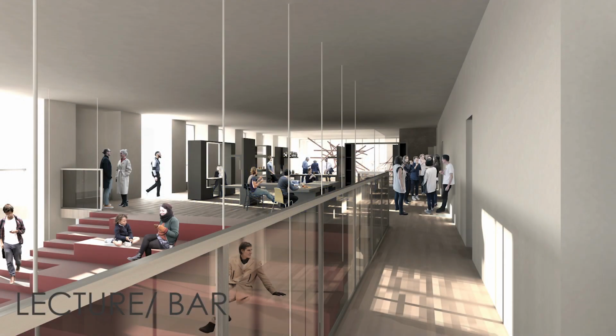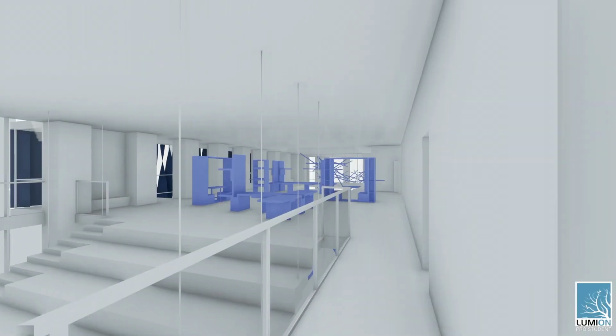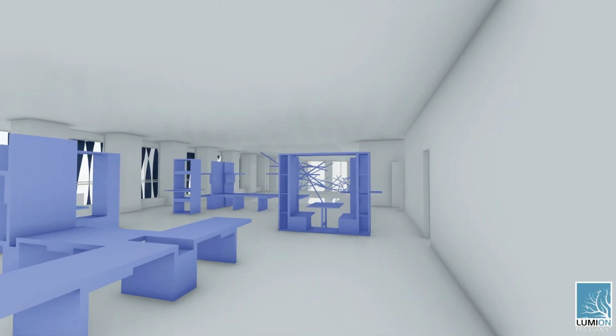The third floor consists of private rooms for consulting, as well as a bar and lecture space for daytime or evening talks and receptions.